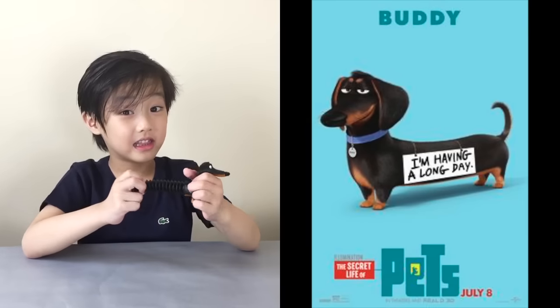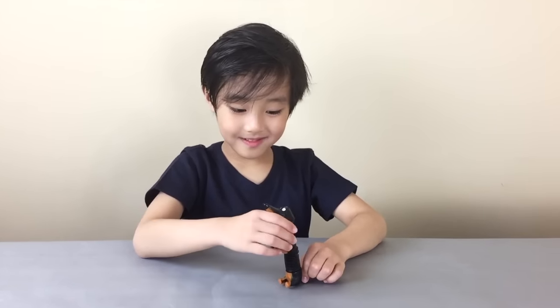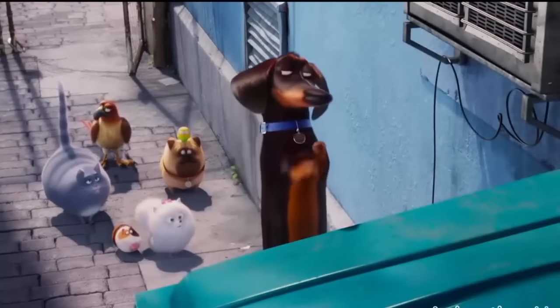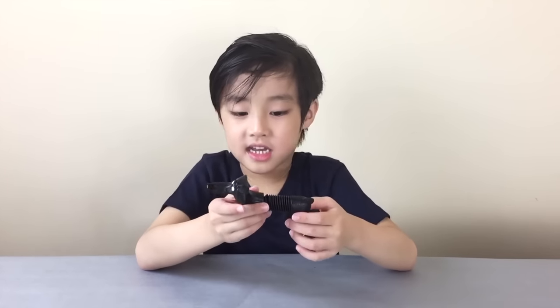Now Buddy is a lot longer. He's the perfect sausage dog. He can go longer and shorter and longer and shorter. Look. I love this toy. You can make him do whatever you want. You can make him go like this, or like this. He's like an accordion.